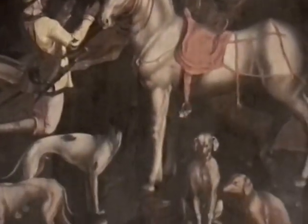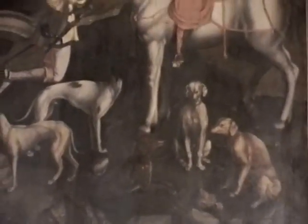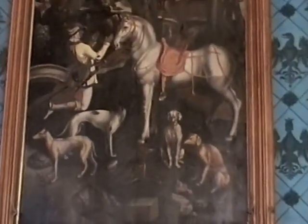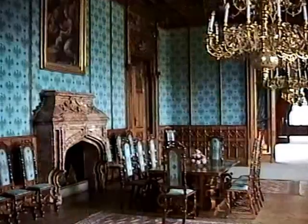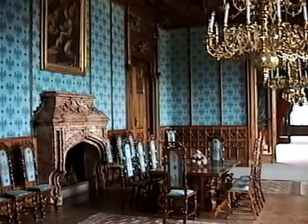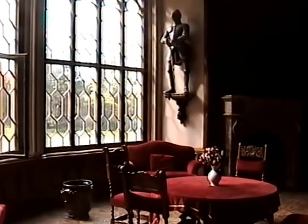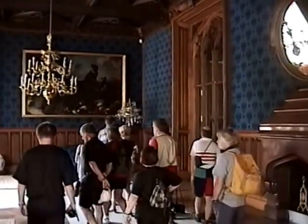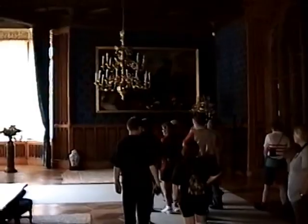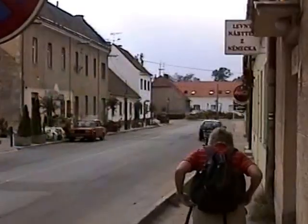So it is the library. Please look to the portal, which is made from old wood, natural style of New Gothic. It's handmade. Here, gentlemen, small and played cards.